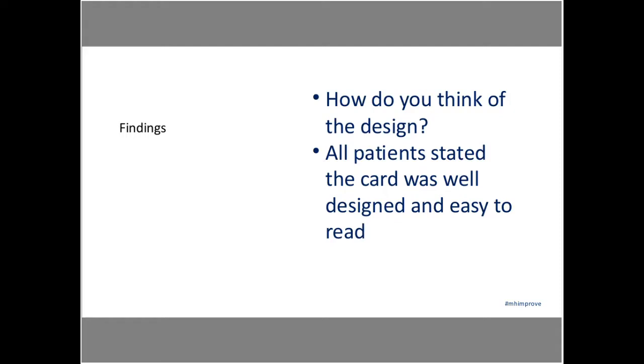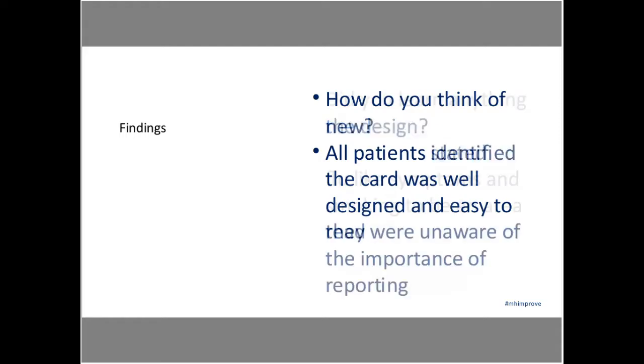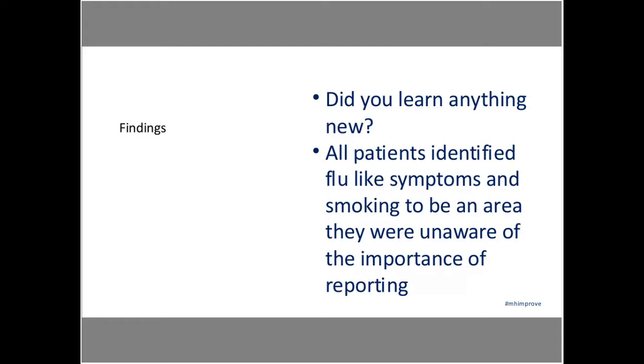When we handed the cards out, all of the patients stated that it was well designed and easy to read, and they thought the message it was putting across was quite clear. And again, on the first introduction, the flu-like symptoms and smoking having an impact on the Clozapine was right across the board. They were unaware that feeling poorly or stopping smoking or starting smoking was so significant.